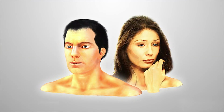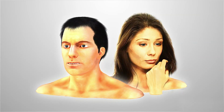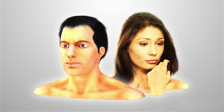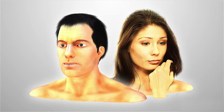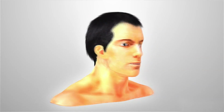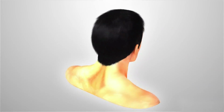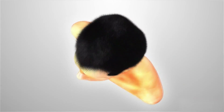Hair educational video. In this video, we are going to see how hair grows. Both male and female hair has been shown to grow and respond to treatment in exactly the same way. Therefore, the information you are about to see applies equally to women as well as men. Let's zoom in and take a closer look.